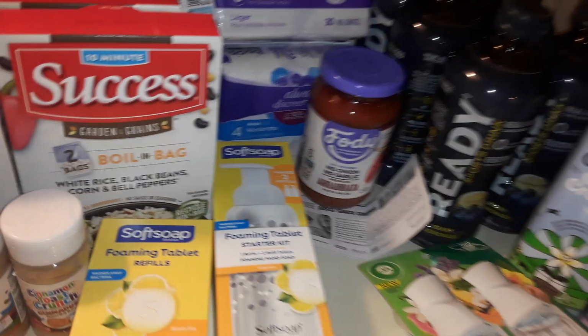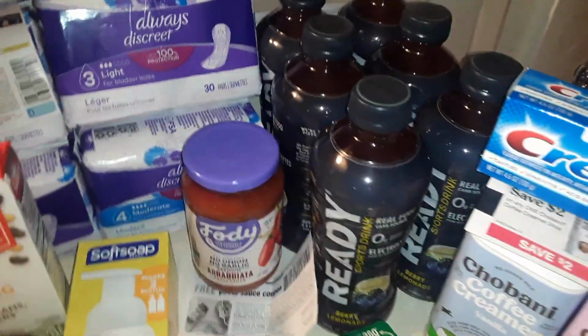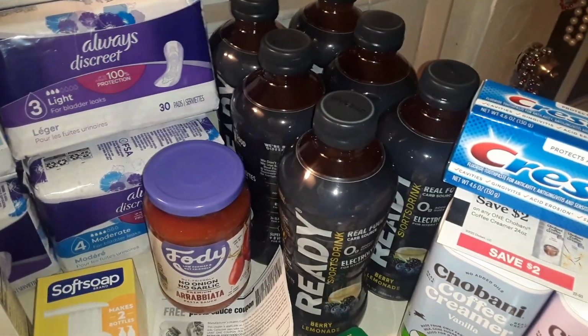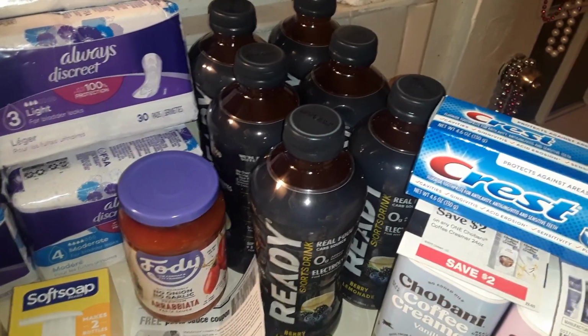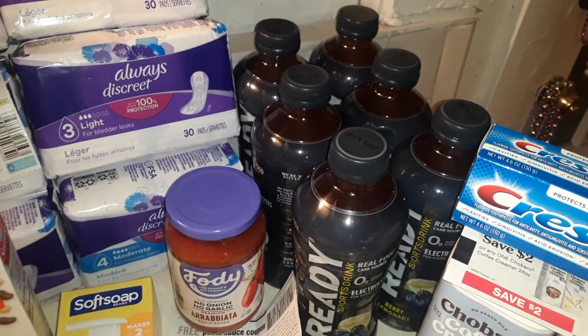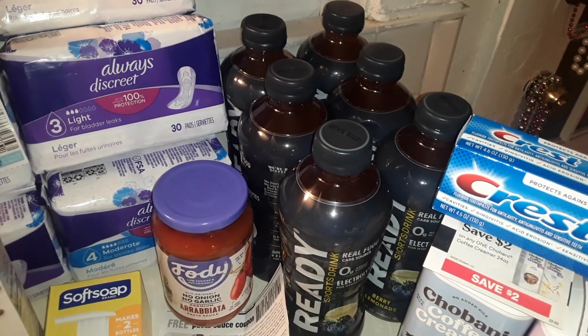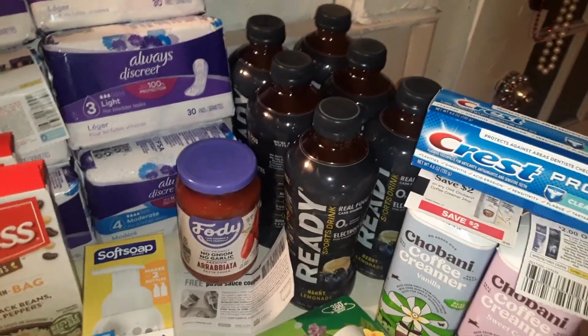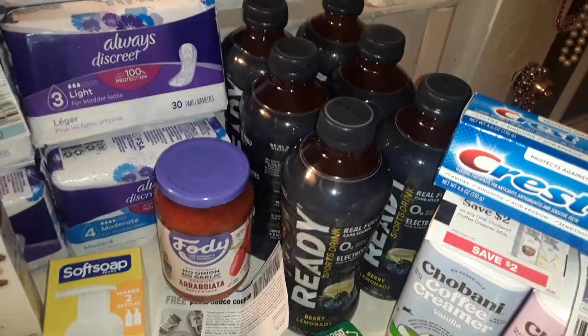All right, last deal. Ready Sports Drinks. You see, these are regular price $2. So for 6 of them, cost $12.90. When you add the tax, however, they are on sale for $1.25 each. So for 6 of them with tax, comes to $8.06. Checkout 51 has $1 off of 2, a limit of 3. So I got $3 back from Checkout 51.